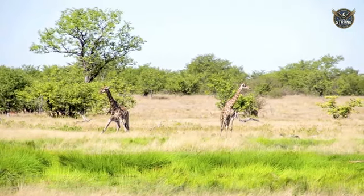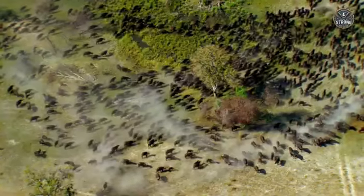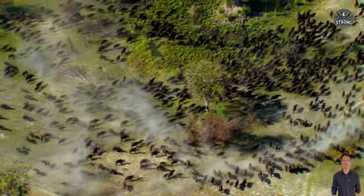While it may not be as dry as its neighbor, the Kalahari's harsh environment is no less remarkable in its ability to sustain life in such an unforgiving landscape.